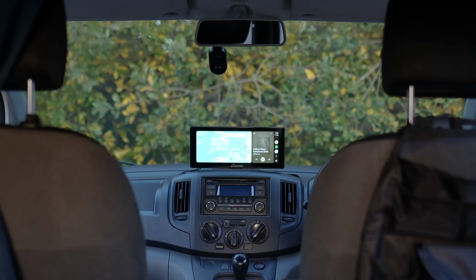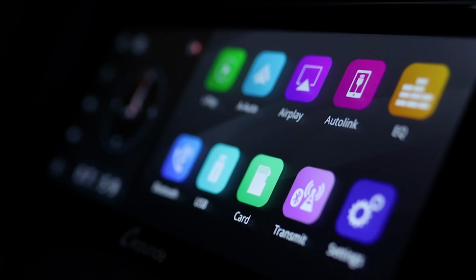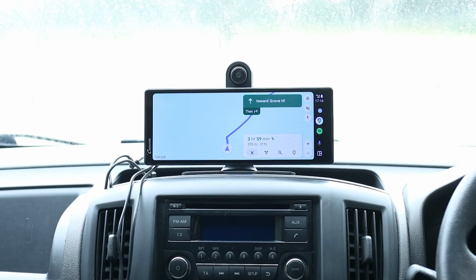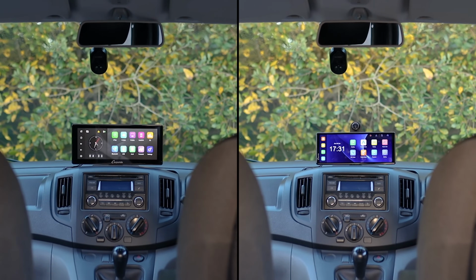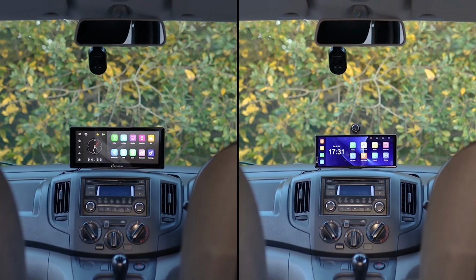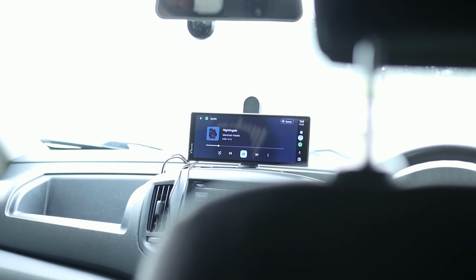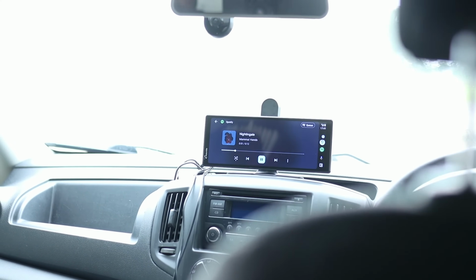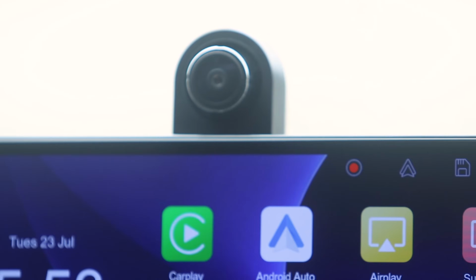If you've got an older car without a fancy touchscreen, Apple CarPlay or Android Auto, there's an easy and affordable way to bring your vehicle's tech up to date without breaking the bank or buying a new car. Today I'm comparing two impressive dashboard consoles from Carpuride, the W103 Pro and the W903. Both of these devices can transform your dashboard and improve your driving experience by adding fantastic tech to your vehicle, but they each have unique features that set them apart.